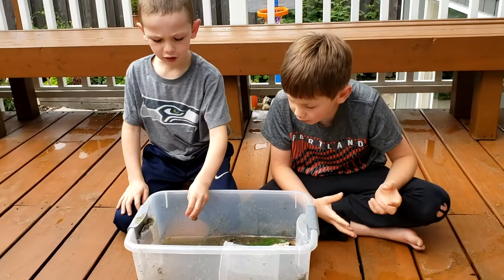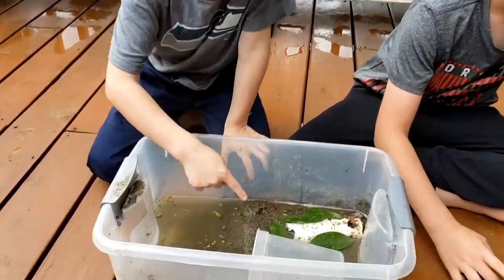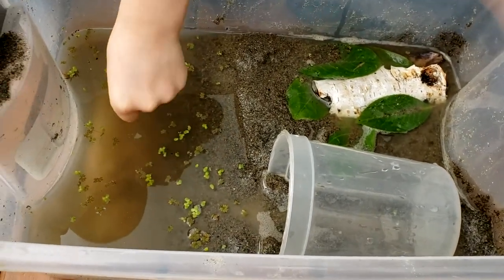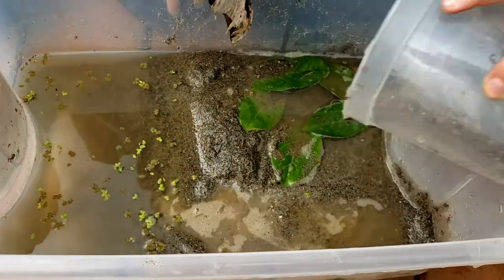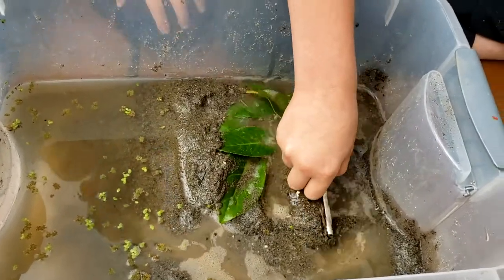So we made a habitat for the frog, and we put just like sand, and we kind of put some like water and the stuff from a pond, and that's the frog kind of hiding. And we put some of this like wood and some like leaves for like the details on it.